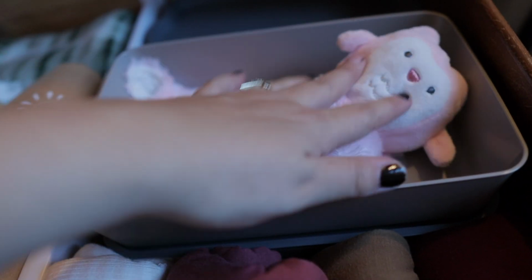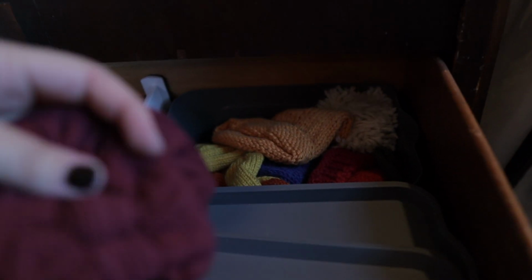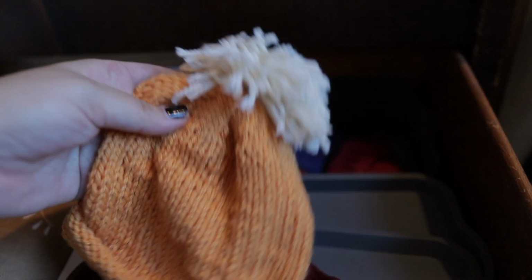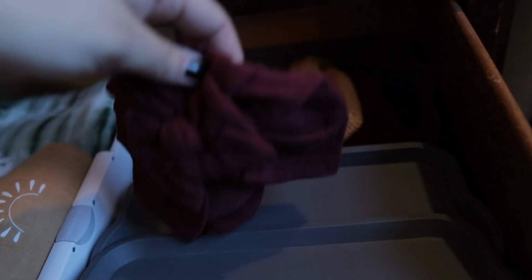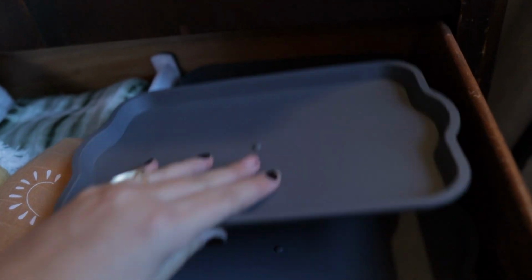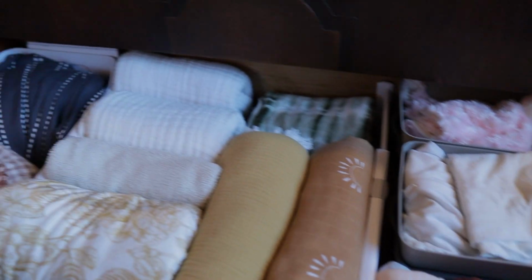My mom got her this little lovey so that she has a lovey whenever she's interested in having something like that. And then back in here are hats. These are really, really cute hats, but they are just a little too big for a newborn, and hats that people have made for us. Little hats from when Wilder was a little baby that are the cutest, that our friend knit for us. So I've got all of those stored here so that whenever it gets cold and she's a little bit bigger, I've already got them ready to go. And that is everything that is in this bottom drawer.